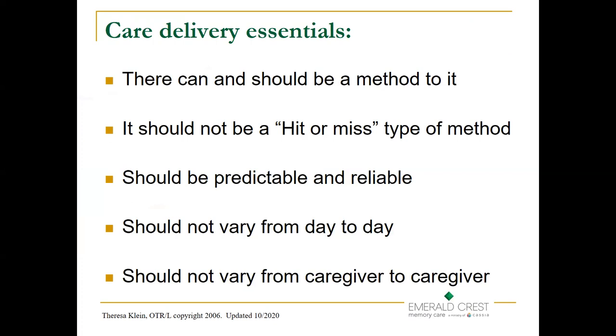Essentials of care delivery that I think everybody needs to keep in mind and hold closely is that there should always be a method to how you're approaching care with a person. You've got to solidify that approach that works and do that time after time after time, because then eventually your loved one or the person that you're caring for with dementia will get used to that. It will become reliable and predictable for them.